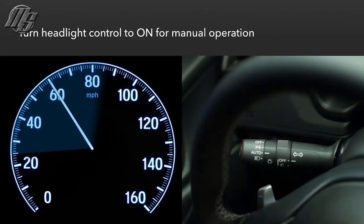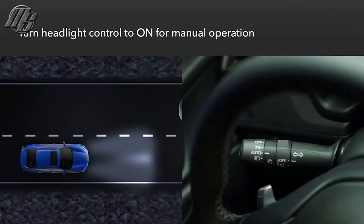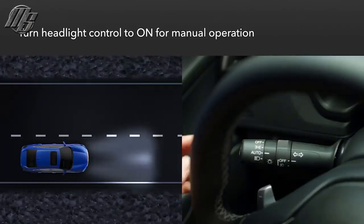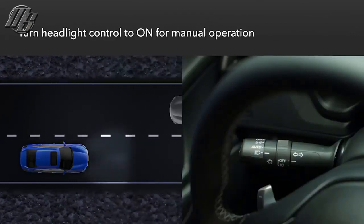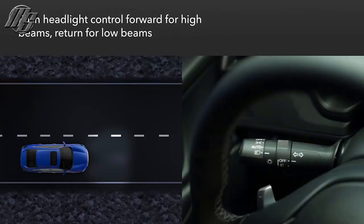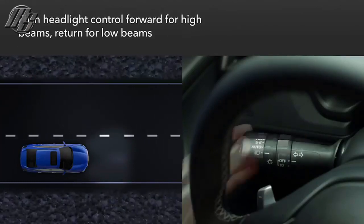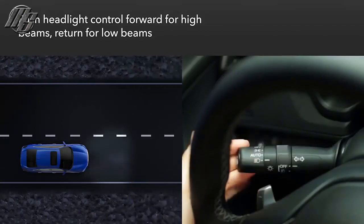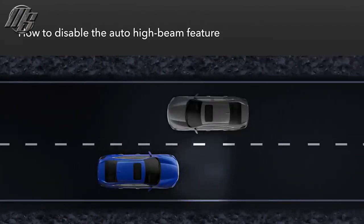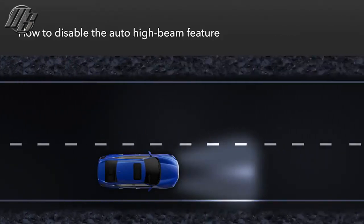To switch to manual operation, such as when you're driving on very winding or hilly roads, or during poor visibility conditions, simply rotate the headlight control from auto to the on position. When you do this, the auto on-off feature is also turned off. Then you can engage high beams as needed by pushing the control stalk forward and return to low beams by pulling it back. Disabling or re-enabling the auto high beam feature is easy. And doing so, the auto on-off function will not be turned off.